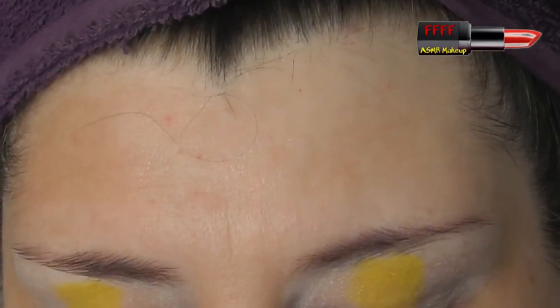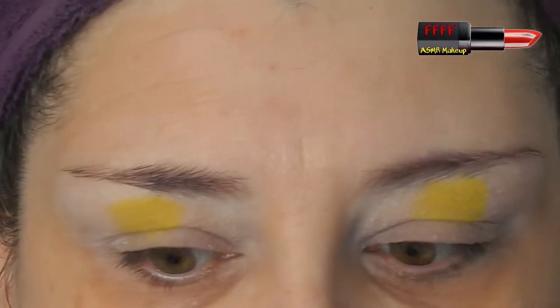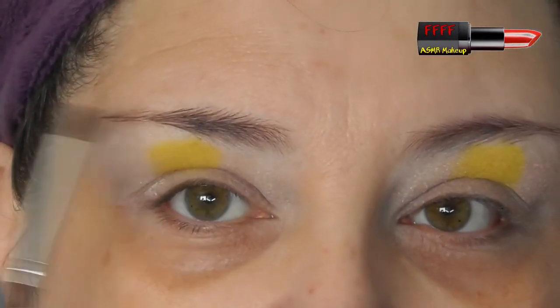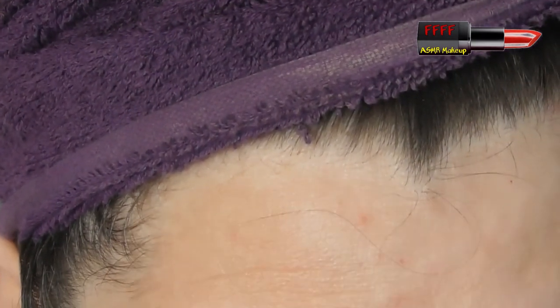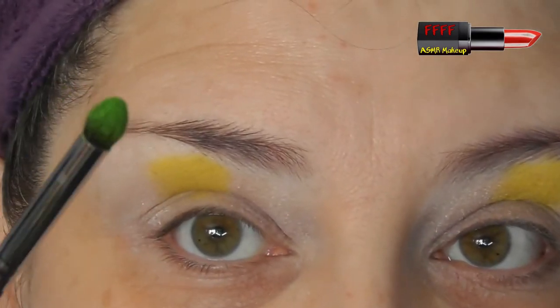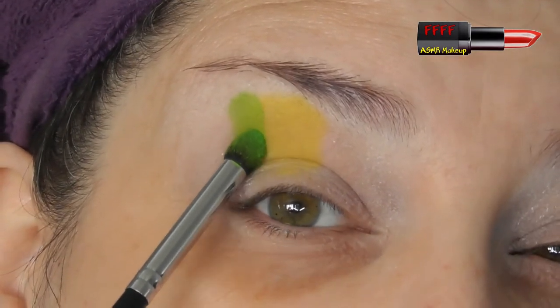Right, I've got a clean washcloth and I'm just going to take the colour off of the brush. I think I'm going to work outwards and then come in. So I'm going to grab some Smash, which is the green. It really is a beautiful lime green. Look at that. And I'm going to slightly overlap the edge of the yellow.